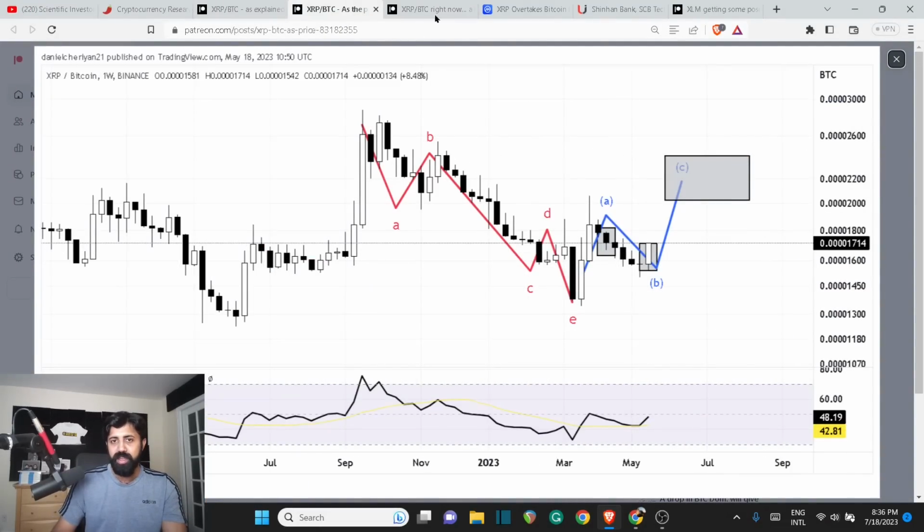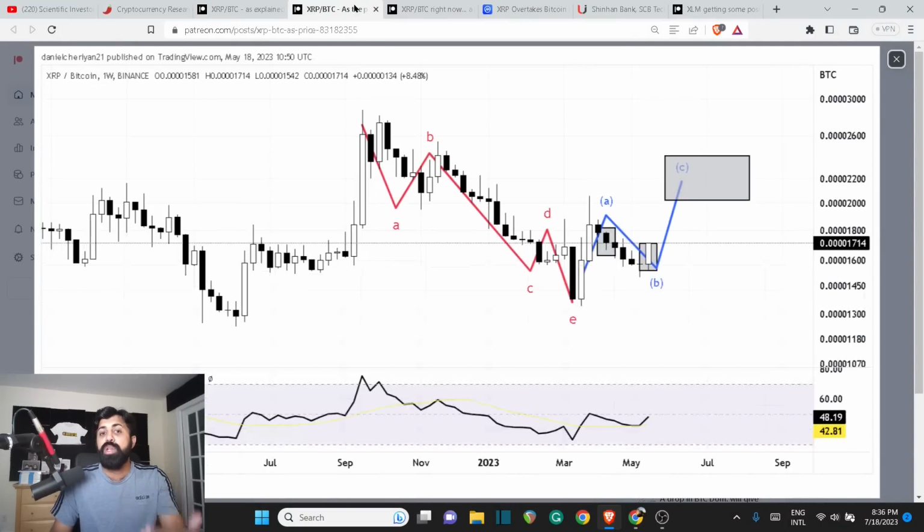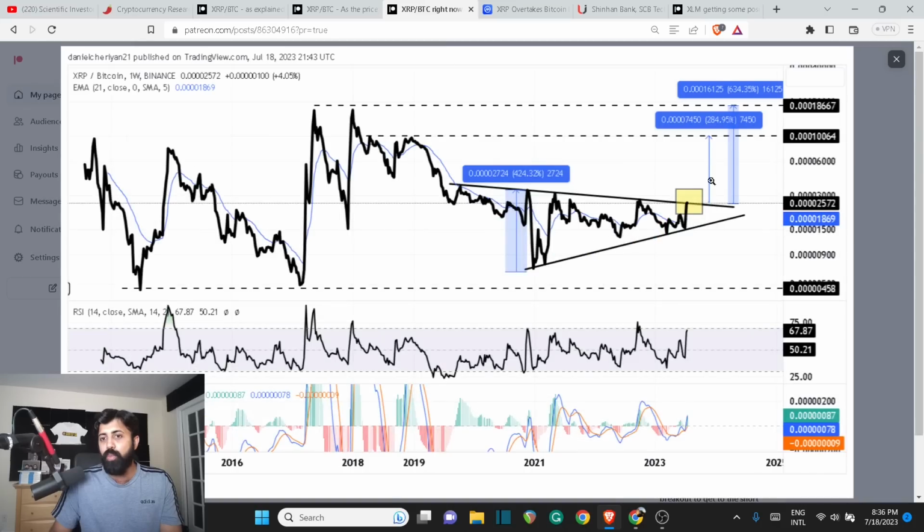When you look back 3, 4, 5 months, you'll actually watch that we were getting these divergences. We had all these charts, so you knew that this was about to happen. And right now in the market, you're already hitting these levels. We went at the top. We are right now at this point. So here we are, and that also gives you an understanding that XRP is about to break higher against Bitcoin.